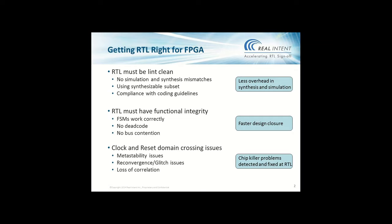There are a lot of aspects in RTL which may not function properly, and that you will find only after you have done your simulation. But there are several issues you can find early on using certification, using formal techniques, like whether your finite state machines are working properly, or if you have any bus contention, or if signals are toggling right. So those things will contribute to a functional integrity of the RTL. And lastly, the clock and reset domain crossing issues, which can be chip killers in your design. And that includes metastability, reconvergence, and loss of correlation issues.